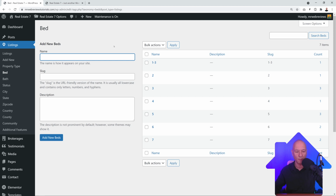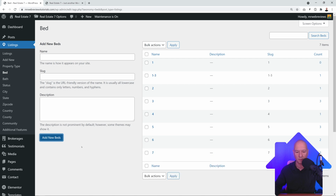So let's have a look at bed. So in bed is the same thing. Basically, this is just to let your visitors know how many beds are available in the house. So is it 1 to 3, maybe 2, 3, 4, 5, 6, and 7. So here, feel free again to add as many as you want. So it could be maybe just one, if it's a 1-bedroom apartment, just like this. And now we have 1, 2, 3, 4, 5, 6, 7, and 1 to 3.